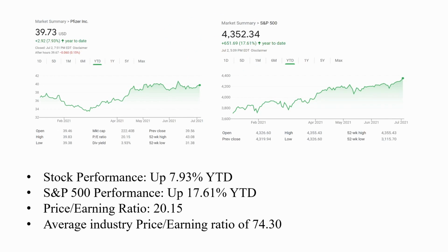For the year, Pfizer is up 7.93% year to date, underperforming the S&P 500 by almost 10% year to date. However, with a global shortage of COVID vaccines and the Pfizer vaccine generally being considered the best vaccine available, many countries are lining up to purchase Pfizer vaccines. Moreover, in addition to manufacturing COVID vaccines, Pfizer products such as Prevnar, Ibrance, and Eliquis each generate at least $4 billion of revenue a year.